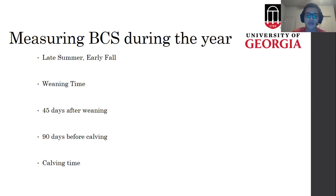So 90 days before calving, we need to check the body condition score to see if we need to increase or improve the body condition score of our cows, giving a high quality feed, high quality forages to help increase the score of those cows that are going to calve. And at the calving time, it is important to check the body condition score and how our cows are doing at the calving period.